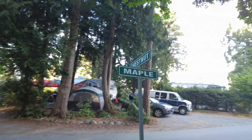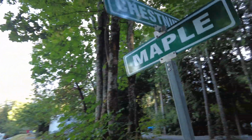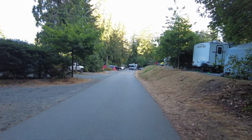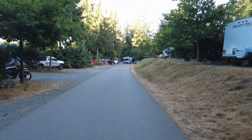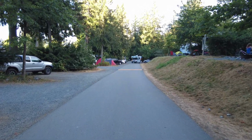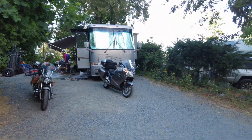So coming around the corner here on Maple and Chestnut, if you look at the map, you probably come up to the stretch of the nicest sites from 160 out through 168 on the left-hand side here. They're all back-in sites, long enough for a big rig, but they're really private and have some of the best ocean views in the campground.